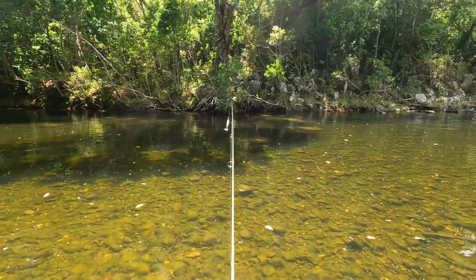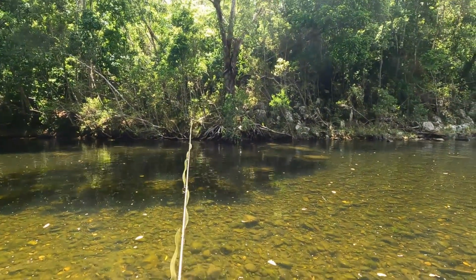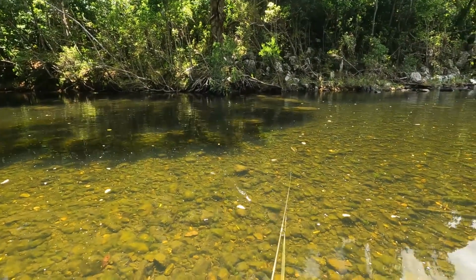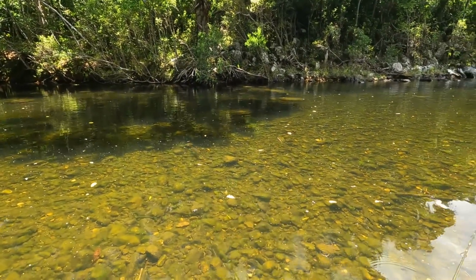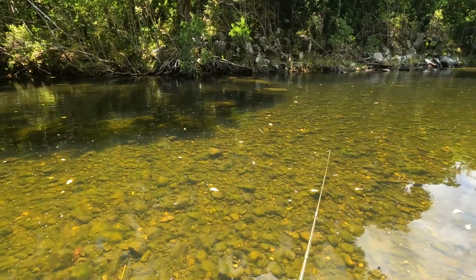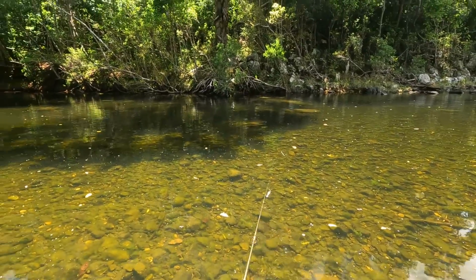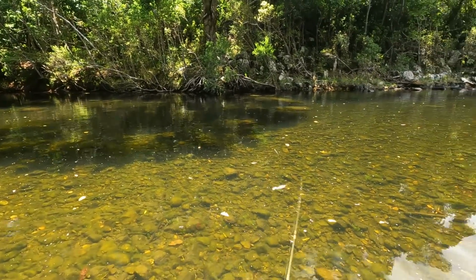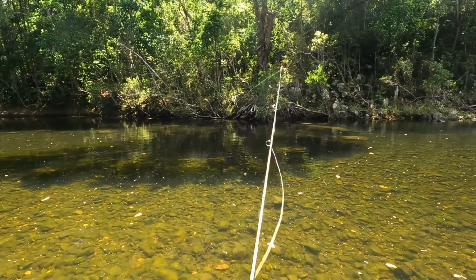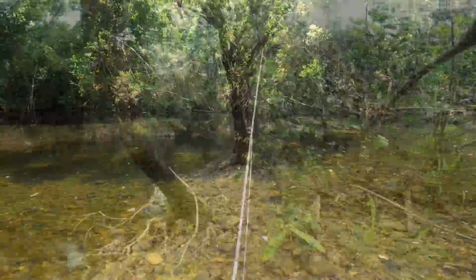Let's see if there's anything hiding in the shadows. Oh, big jack. Oh, I pulled that in too fast. That's a massive mangrove jack. Oh, try it again.